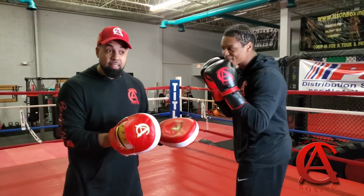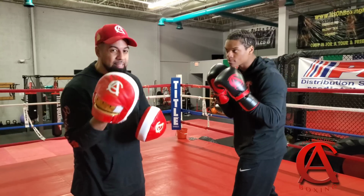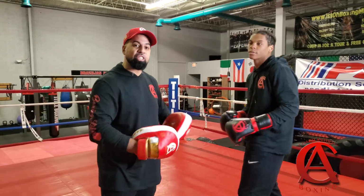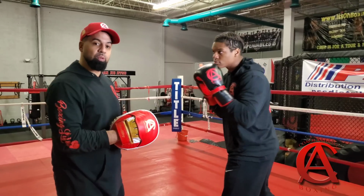The thing is, even if you block it, you still feel impact, okay? And sometimes those shots still rattle your brain, and it's just something that you don't want to feel. So the better option is to roll under. So if he throws the right hand, now he gets under. But we're going to go over the first one, which is finish with a hook.